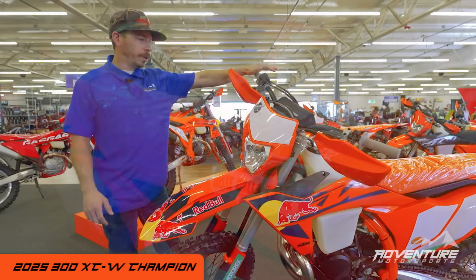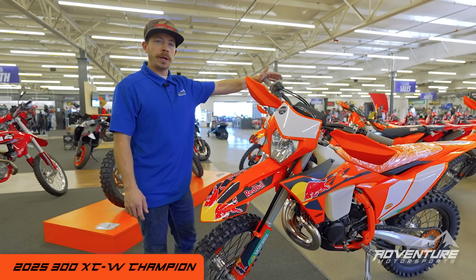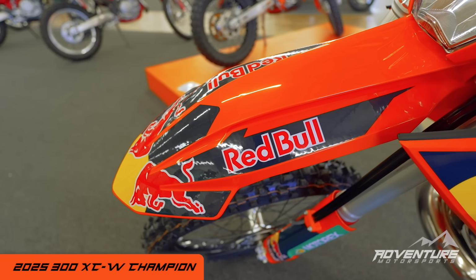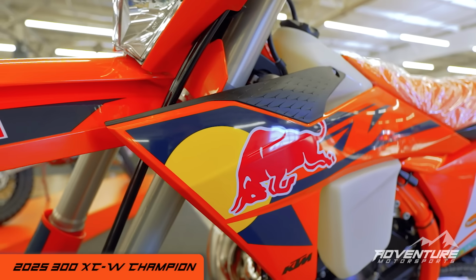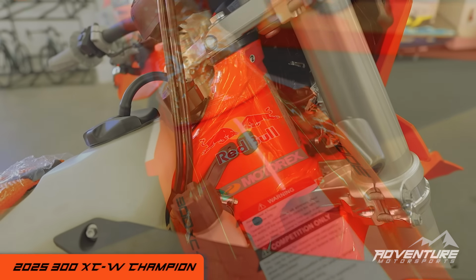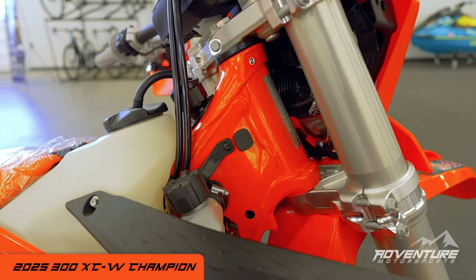Standard with this bike, and you can only get these plastics or graphics if you buy a KTM Champion or Factory Edition, you get these integrated Red Bull graphics all the way throughout the bike. And you get this super sweet KTM Factory orange frame that everyone loves.